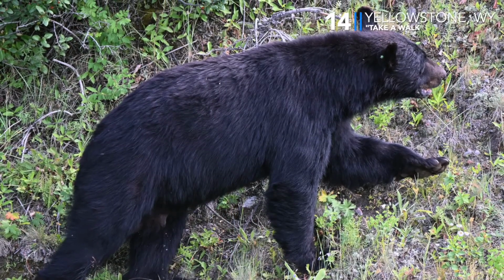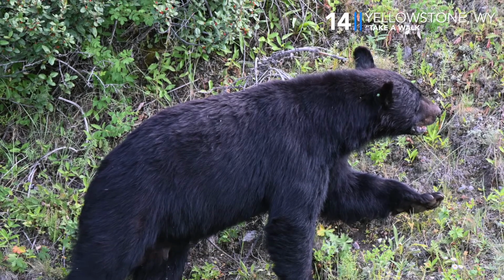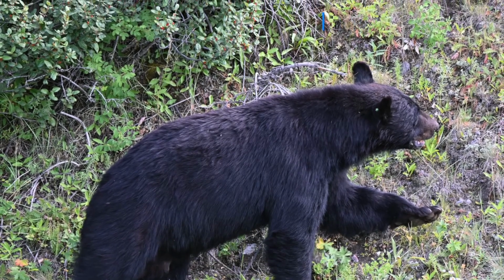If you look at the picture itself really closely, you can actually see a tag on him, so he was tagged by some wildlife officials, I believe, in the park to keep track of the bear population. So it was really cool that I got such good, high quality pictures of this bear in Yellowstone, something I never thought I'd be able to take pictures of, especially in the wild.